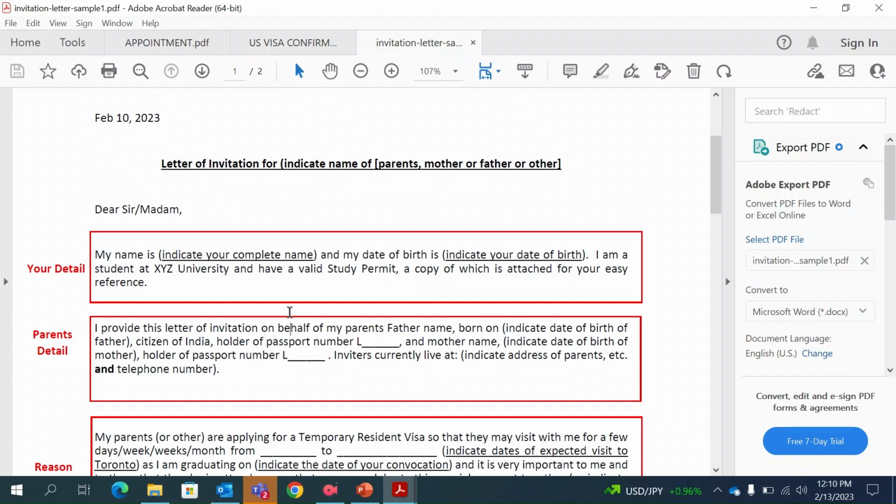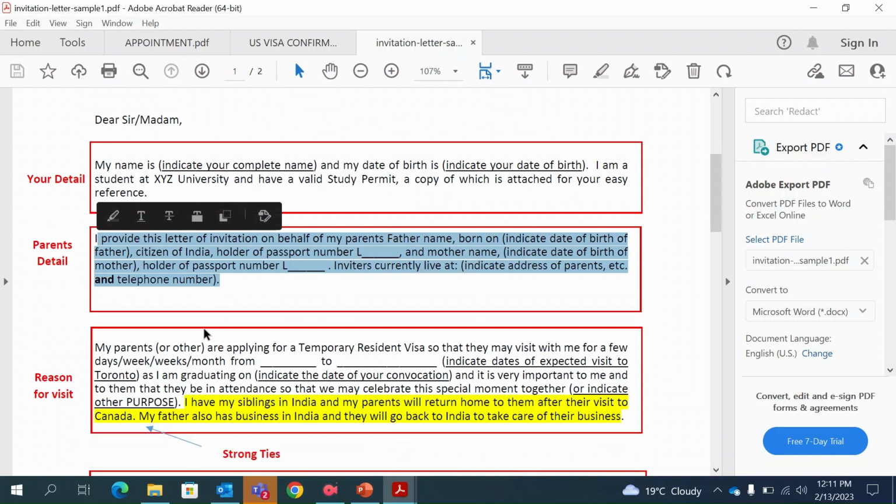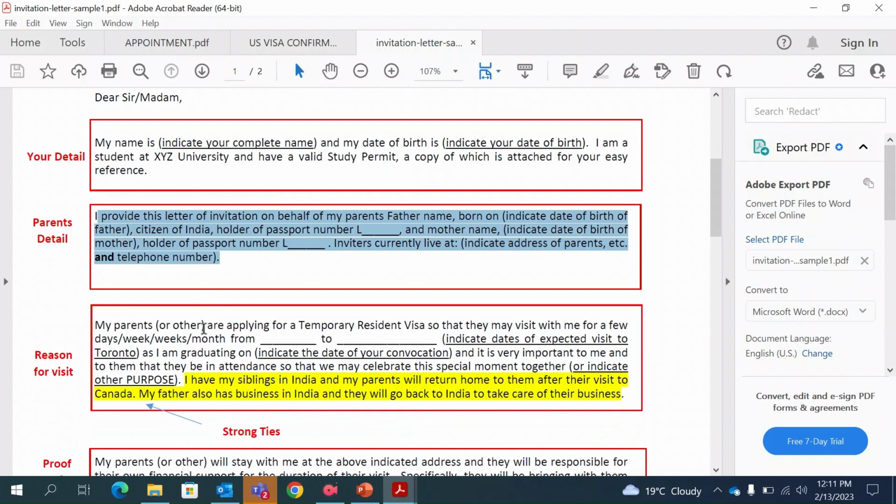So what is a letter of invitation? Basically, someone in the US who is your friend or family is inviting you to the US. In this letter, they will give their details, your details, and the reason for the visit. Say, for example, you have a son or a daughter in the USA. Your son is writing this letter, and here he will give his details. He'll indicate his name, his date of birth, and if he has any permit there, he will attach that. After that, he'll give your details. He's inviting his father, so he'll give his father's details: your passport number, your name, born on, your current address, your telephone number, and then the most important thing, he'll talk about why you are visiting the US.